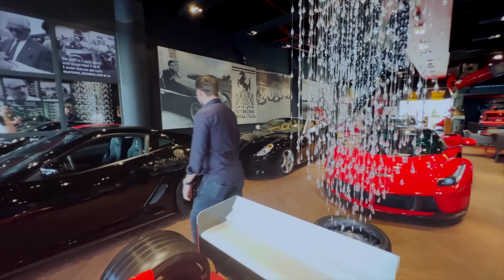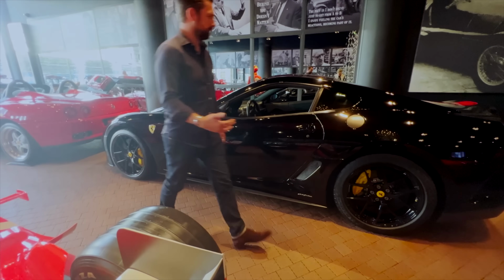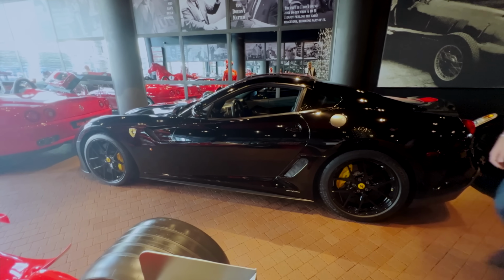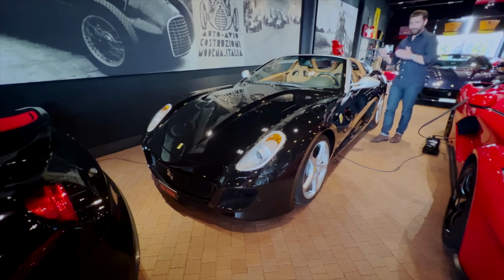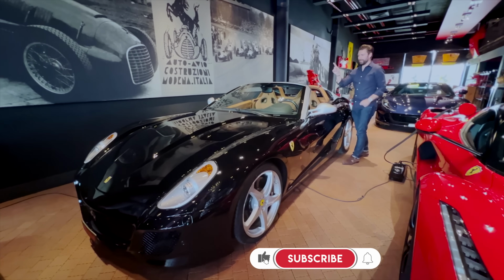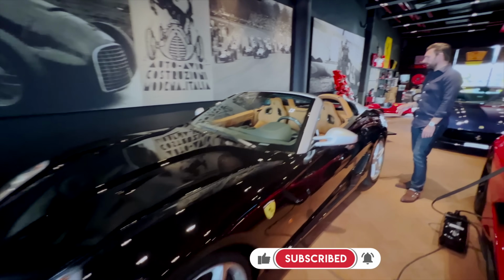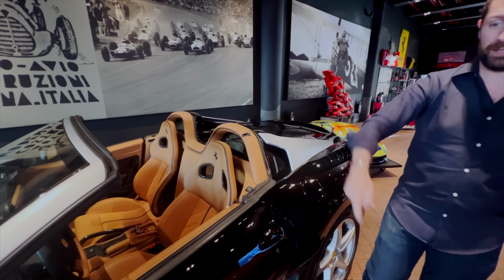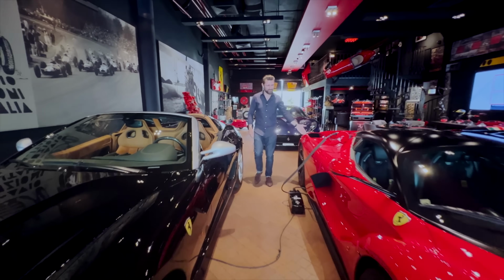Very cool indeed. 599 GTO. The size of these things, every time I see one, I forget how big they actually are. I always felt when they evolved to the F12, for some reason, they managed to become a little bit more streamlined. But anyway, conveniently parked behind the GTO is the 599 SA Aperta. Aperta meaning the roof comes off. Super rare because they only made 80 of these worldwide. So to even see one is a privilege, let alone have it parked behind the 599 GTO, which it's kind of based on.